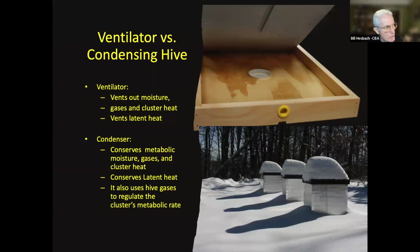Right. So I'm going to talk now about a ventilator colony versus a condensing colony. The basic principle, and there's a good reason for this having become a practice of beekeepers. I'm talking about the ventilator colony, venting colonies. I don't think I've been to a bee club where the first thing somebody says in the talk around the membership in winter is, oh, you've got to ventilate your bees. Yeah, and you've got to vent out the moisture, and you've got to vent out all those gases. They'll die from it. And so what a ventilator does is it very efficiently vents out moisture, the gases and cluster heat, and it vents out latent heat, which I haven't talked about yet, but I'll explain that in a minute.